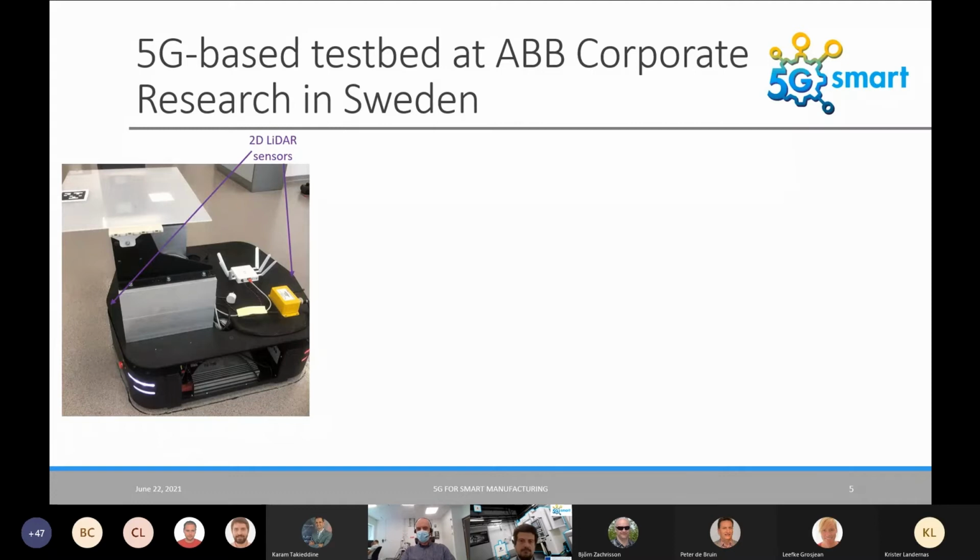Next slide, please. Then we have front and back 2D lidar sensors, which then allow the mobile platform to have a perception of the environment. Next slide, please. Then we have a transportation plate, which is used to transport an object in one of the use cases. And then lastly, we have integrated this mobile platform towards 5G by employing a 5G industrial router.